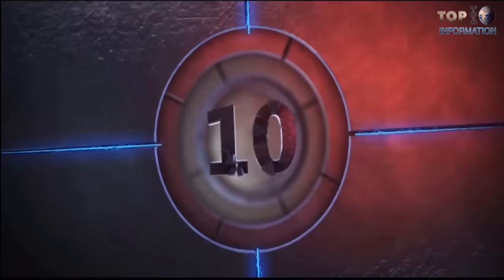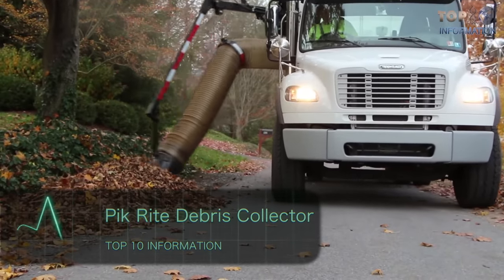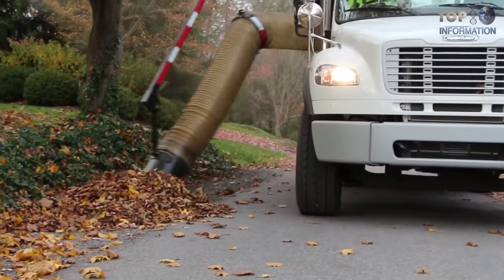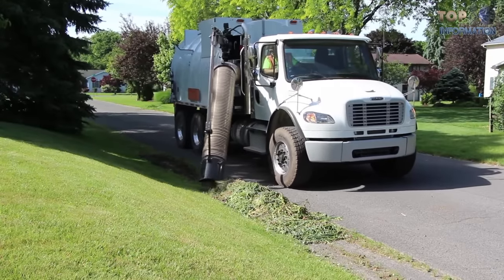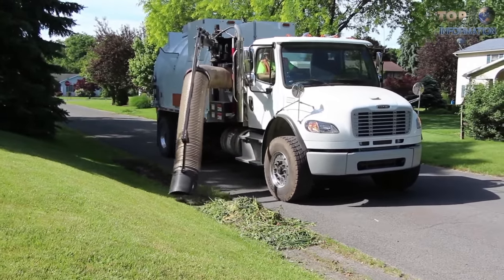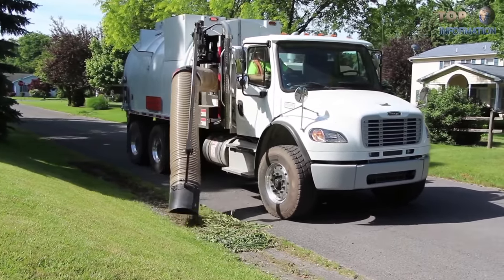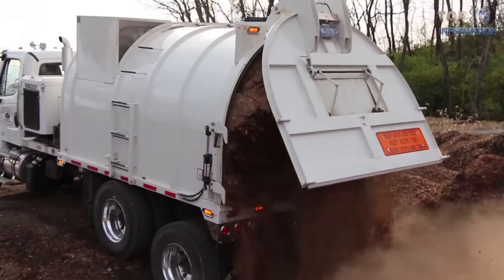Number 10. Pick Rite Debris Collector. The Pick Rite Debris Collector is an excellent machine with an independent diesel engine. Its heavy-duty suction fan is connected to a 19 cubic yard storage capacity. To increase the junk collection, an internal hydraulic compactor compresses junk to reduce its volume. Hence, it will increase capacity and provide easy unloading.